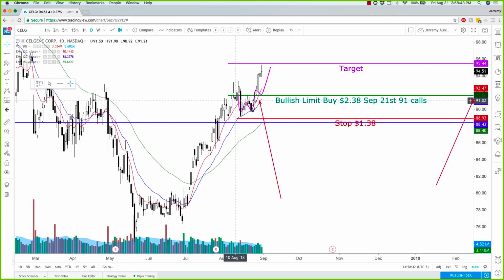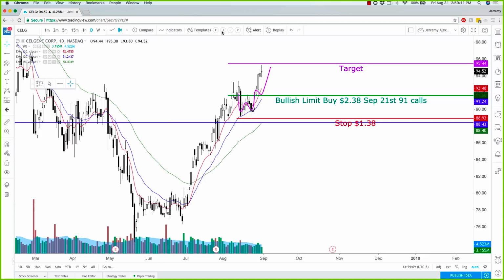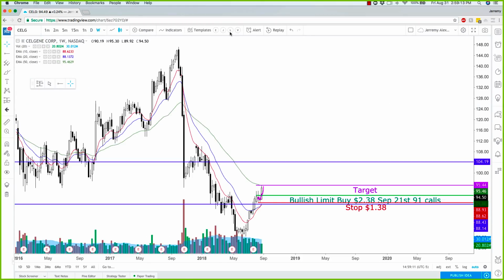It worked really well. The low of this candle was 91.44. So the stock trade entry was 91.66 by 88.93. The low of this candle, we got 2 pennies, actual 2 legit pennies away from the entry as far as the option trade is concerned. So we missed out on 3 R's by 2 cents, which is always a pretty lame event. But anyway, that's Celgene. And right now, here's the weekly long-term moving averages.